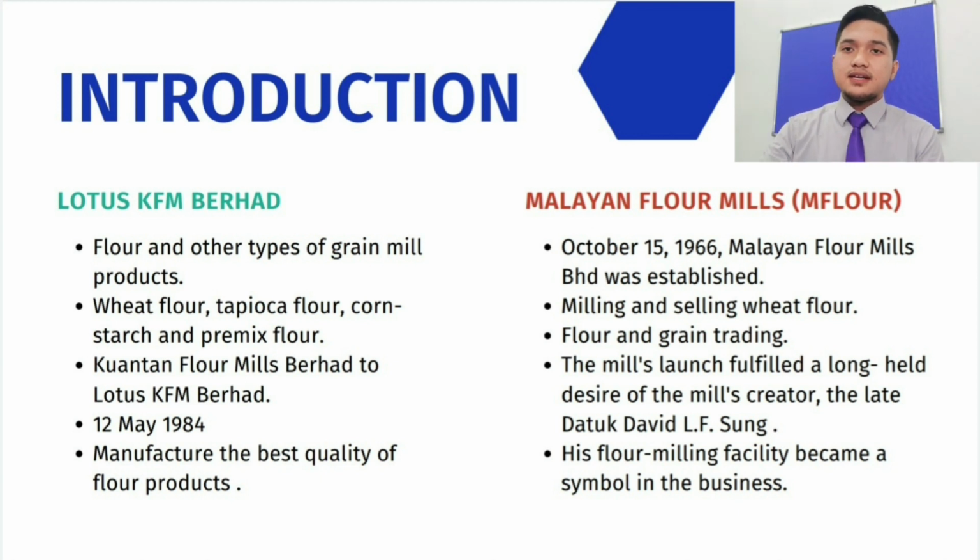On October 15, 1966, Malayan Flour Mills Berhad was established. The company's primary operation is milling and selling wheat flour and grain trading. The mills were created by the late Datuk David L.F. Sung, a well-known Hong Kong financier and industrialist.